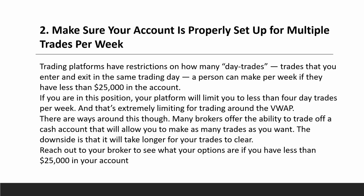Many brokers offer the ability to trade off of a cash account that will allow you to make as many trades as you want. The downside is that it will take longer for your trades to clear. So reach out to your broker to see what your options are if you have less than $25,000 in your account. If you're interested in offshore accounts that give you a little bit of leeway, send me an email, support@privateprofitstrading.com. I'll send you a contact that can possibly help you with some other options.